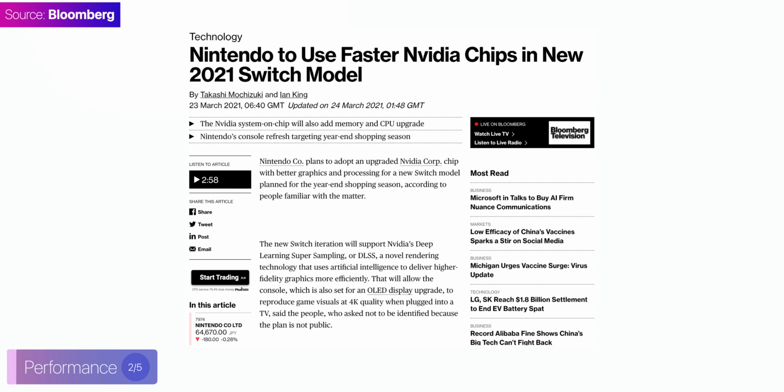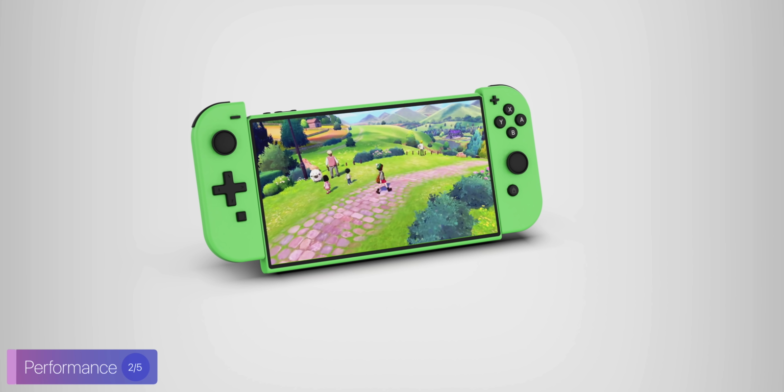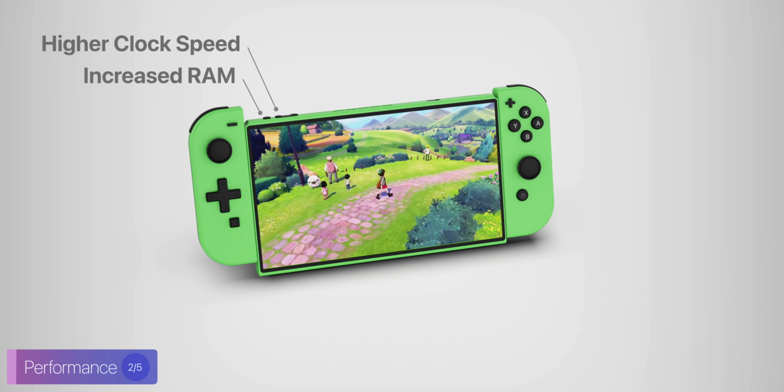So what about the Switch 2? Well, Bloomberg released another report in late March 2021 stating that instead of Nintendo using an off-the-shelf processor, like they did with the Switch 1, Nvidia will now be making a custom chip just for the Nintendo Switch 2, which would bring some serious performance improvements. On top of that, this report claims that the Switch 2 will include more RAM and a higher clock speed, all to deliver a next-generation experience on the Switch 2.